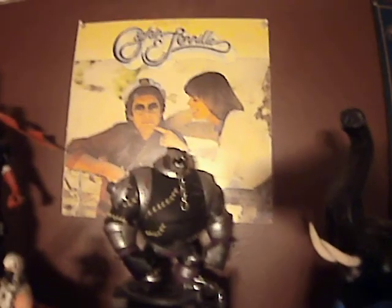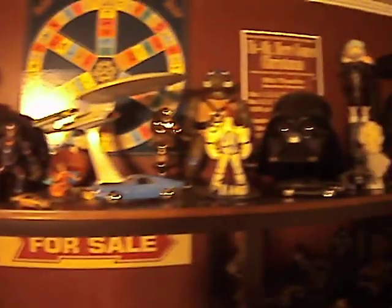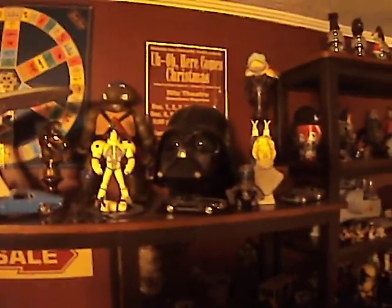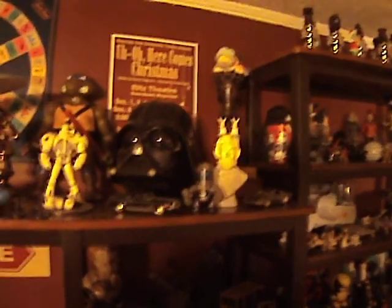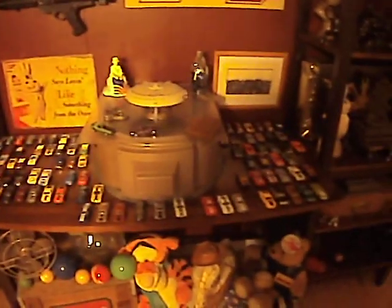Trivial Pursuit board. I know you're asking yourself, is that the Captain and Tennille's Song of Joy? That is the LP, the Captain and Tennille's Song of Joy. This is the main center here. Darth Vader head. Abraham Lincoln. This is the collection of Mustangs for the most part. As you can see, I have a few.